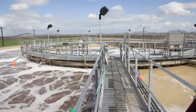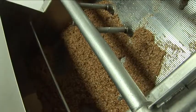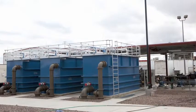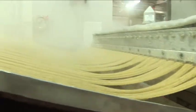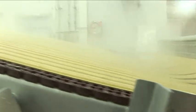We're building a membrane bioreactor in which we'll hopefully be able to recycle 80 to 85% of the processed water back into the facility. We're getting ready to start building a biomass boiler in which we will use waste that normally went into a landfill, from surrounding areas, to generate steam for our site. Steam is the primary heat source in which we cook our product.